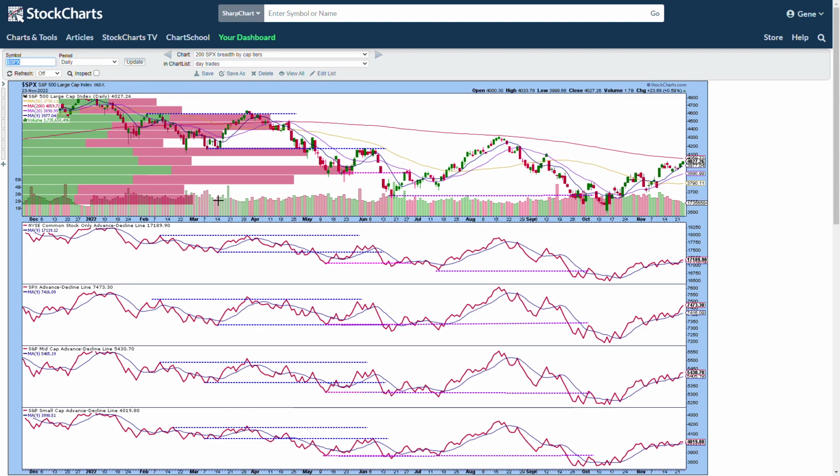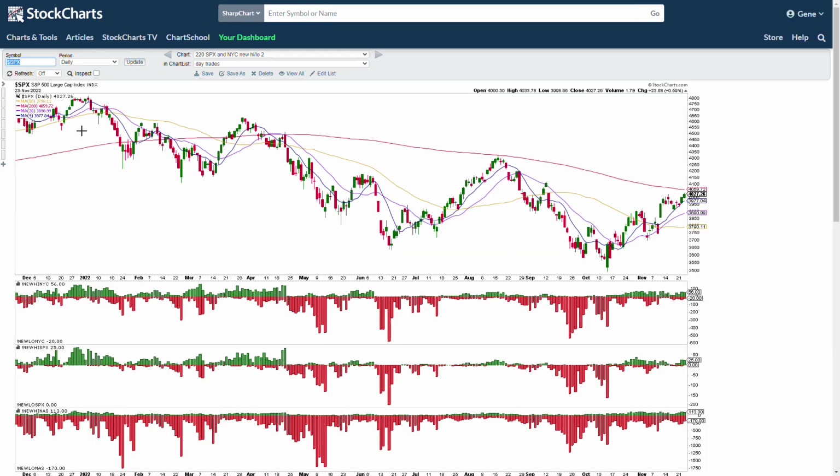So these are the advance-decline lines, and you can see we're turning up on the S&P. You can see the strength here. The New York Stock Exchange has turned up, but you can see small caps are not showing the same strength. Mid caps are not really showing the same strength, but the strength is definitely in the S&P right now.